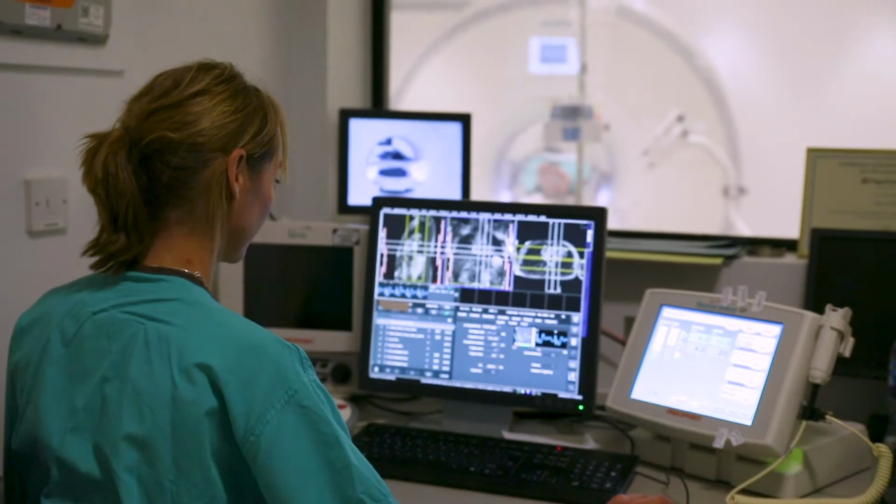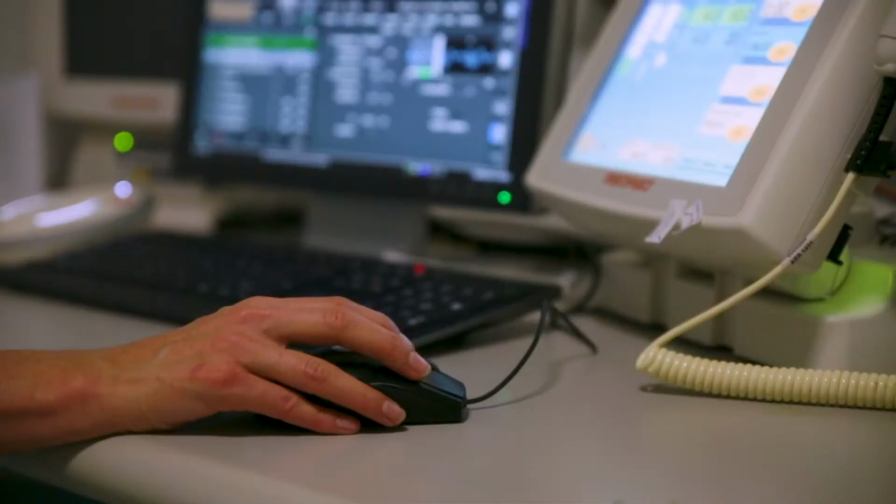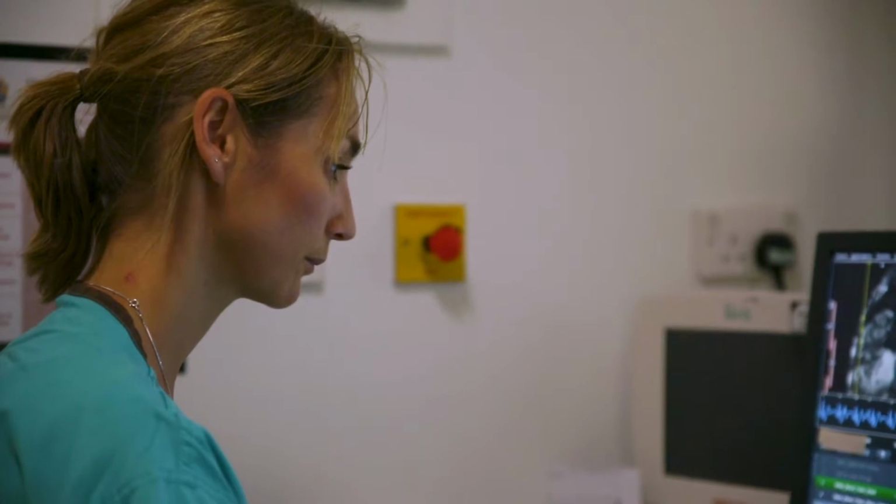The current problems with MRI scanning are firstly the quality of the image. So the more frames per second, the less good the quality. But of course this is a very rapidly moving structure, so you do need rapid movement. That's one thing, and this is one aspect that our research team at Barts, they're working on.